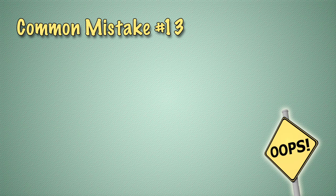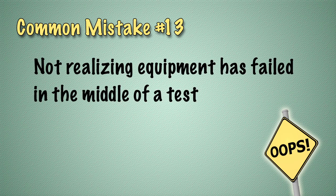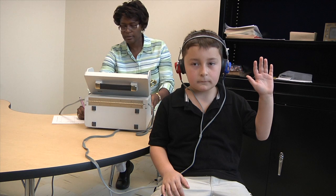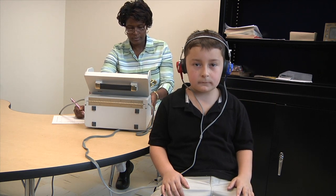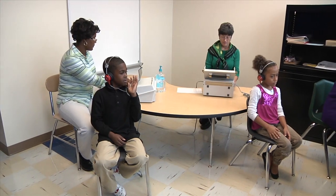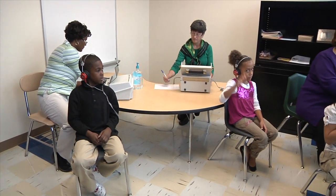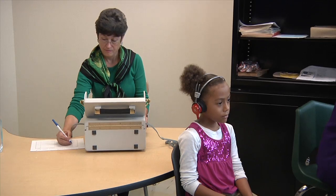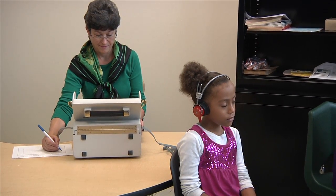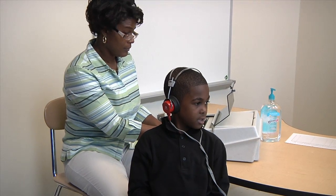Common mistake number 13, not realizing equipment has failed in the middle of a test. Sometimes screening equipment fails in the middle of a hearing screening, even though the listening check was normal. Things to watch for include an unusual pattern of responses, such as if several children in a row fail at one frequency or all the tones in one ear. Recheck the equipment if you notice this type of pattern.